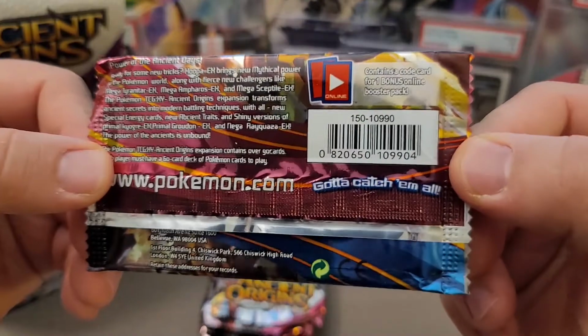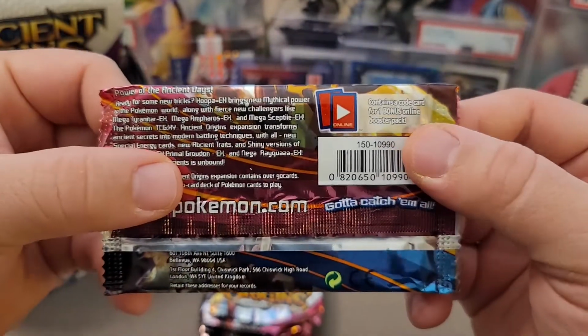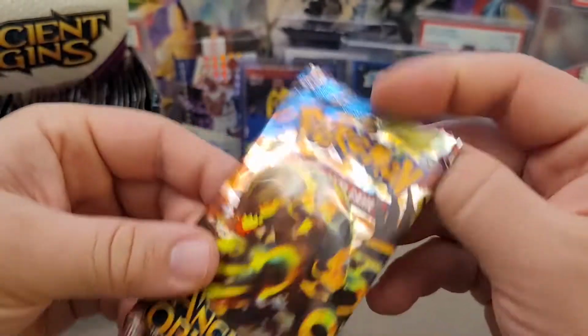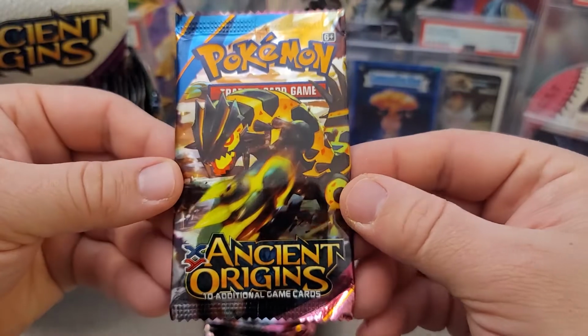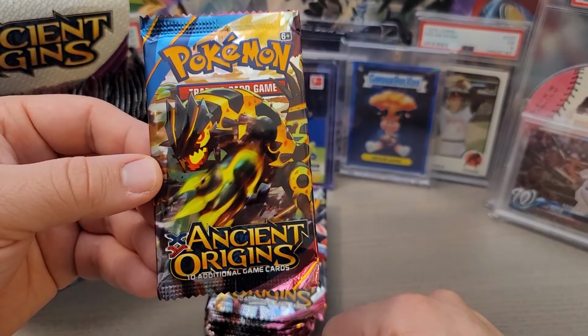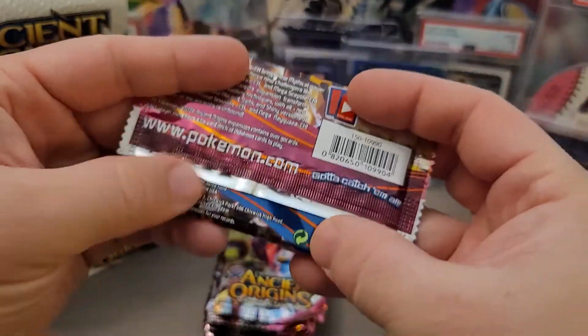So let's just see. Here's the booster packs. Honestly, they look pretty good. They look like they'd probably be pretty legit, but they are a little off. But if you saw that and you didn't know any better, that looks like a real pack. So let's see any information on here.